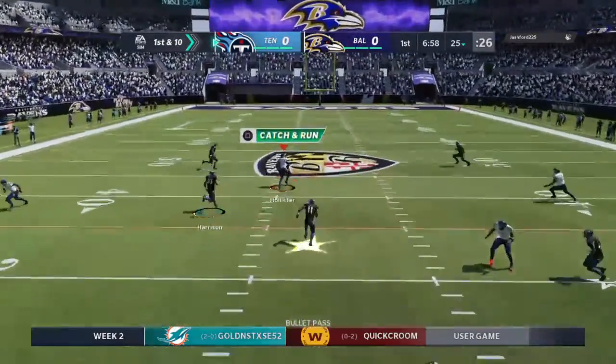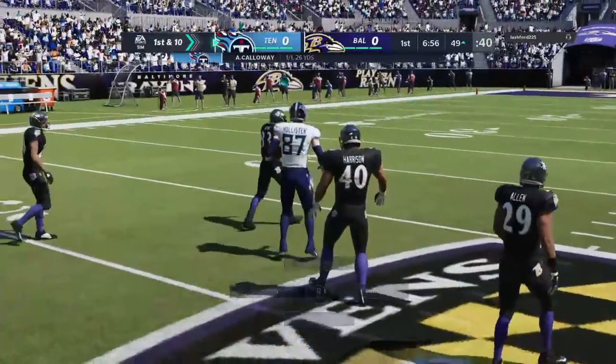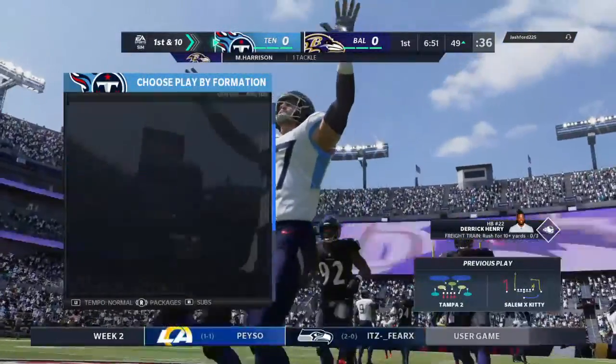First down, Callaway. Open man is Jacob Hollister. And he'll be taken down, but not before they work it across midfield. A good pickup there, 26 yards.